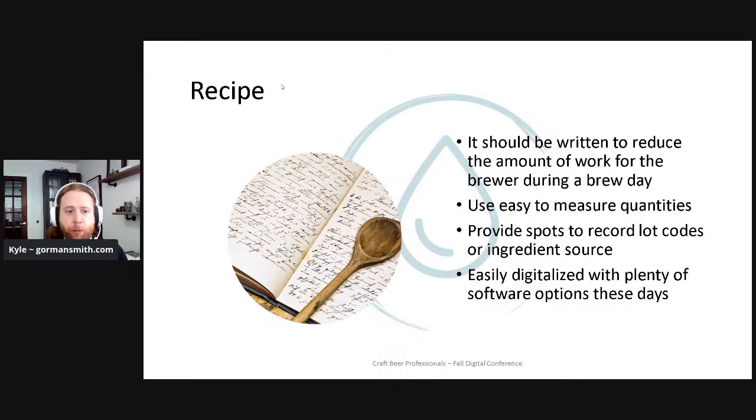We want to be able to provide spots for lot codes or date packaging codes or whatever code that product has in our brew logs or the ingredient source. So for example, if it's just municipal water, you just say, yep, we use municipal water. The carbon was treated, was changed out this long ago. There are lots of options to digitize all this. The most simple is just like a Google Sheets or a cloud-based Excel sheet. That's the most basic, but there is software available that can really help with this task.